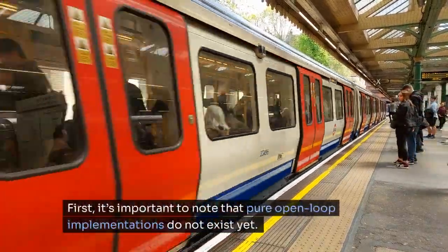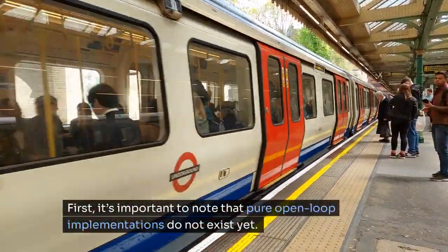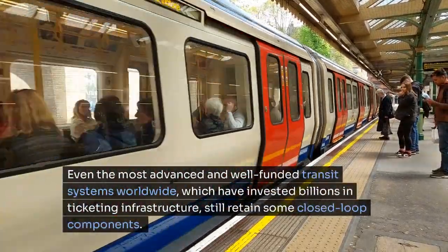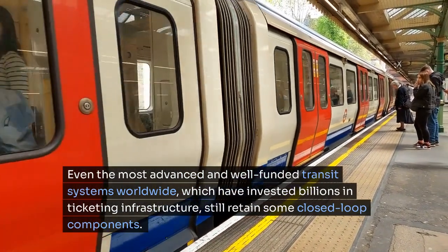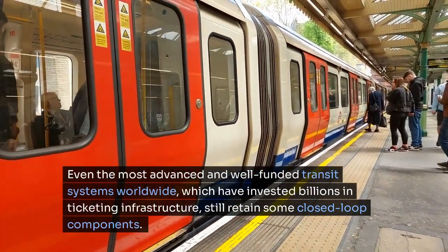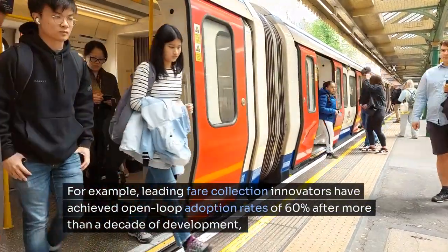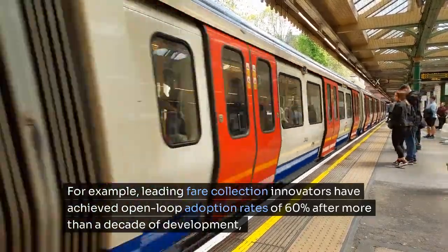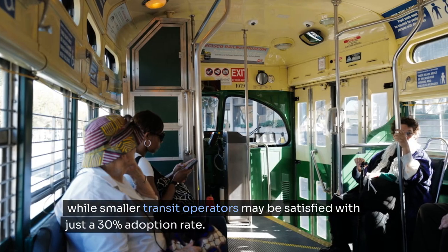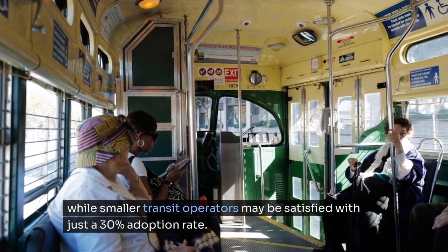First, it's important to note that pure open-loop implementations do not exist yet. Even the most advanced and well-funded transit systems worldwide, which have invested billions in ticketing infrastructure, still retain some closed-loop components. For example, leading fare collection innovators have achieved open-loop adoption rates of 60% after more than a decade of development, while smaller transit operators may be satisfied with just a 30% adoption rate.